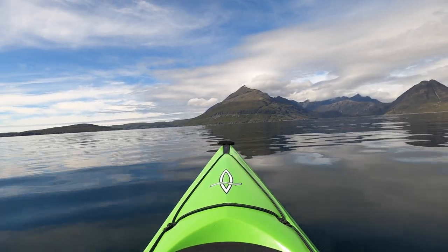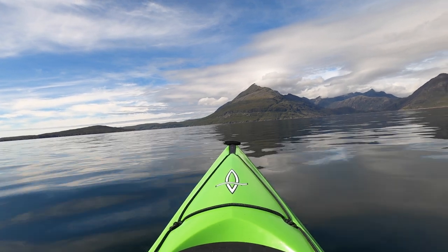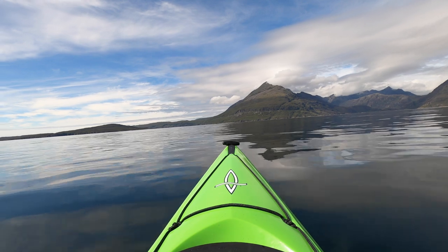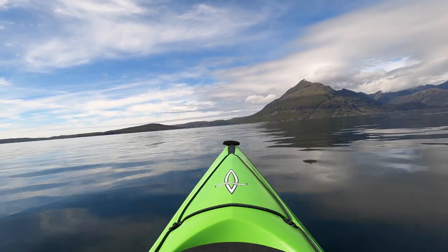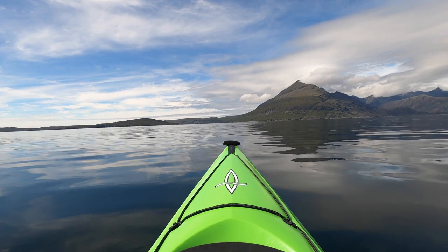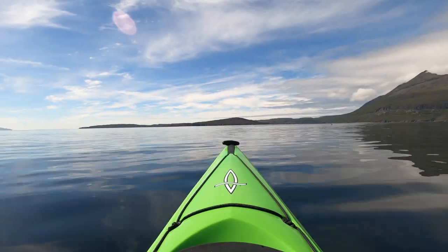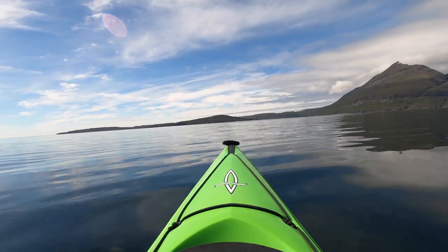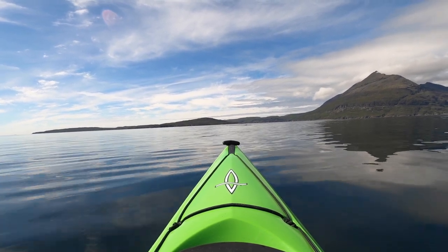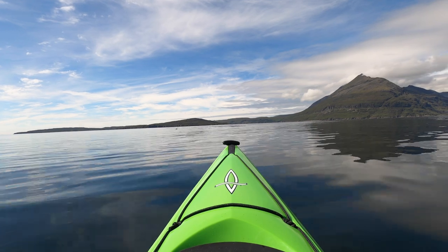And today, pod of dolphins to the front, gannets diving into the water to the left, and a C-130 Hercules aircraft flying overhead. Oof. They're heading straight towards me here.